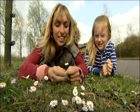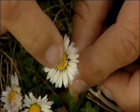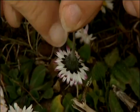It's a daisy. Now if you look at it close you can see it's got white petals, a yellow bit in the middle, and if you turn it over it's got pink edges on the white petals. It's actually a very pretty flower.